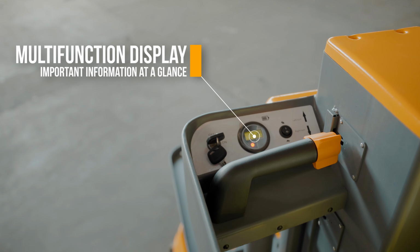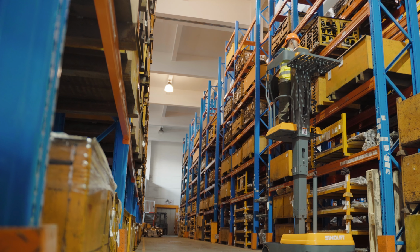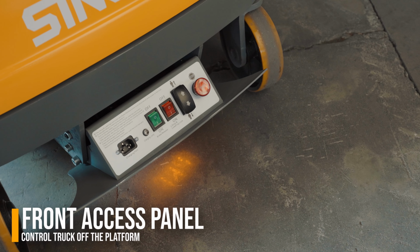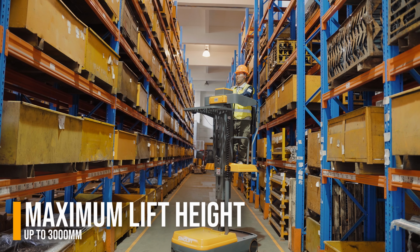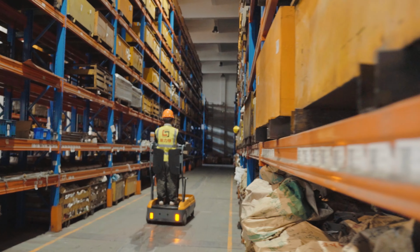Monitor truck metrics effortlessly with the multi-function display, providing real-time insights into performance and maintenance needs. Additional access to the vehicle brake and lifting main controls can be achieved via a front-mounted control panel. The Sinolift OPSM Mini Order Picker reaches a maximum height of up to 3 meters, giving you the flexibility you need to be efficient in your warehouse.